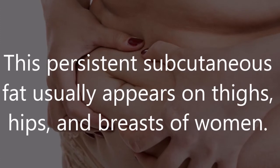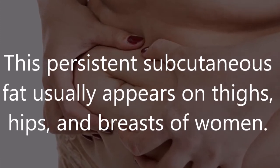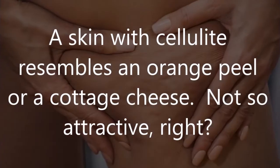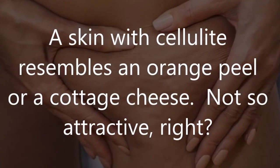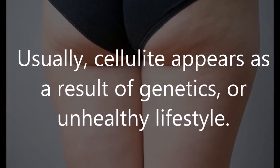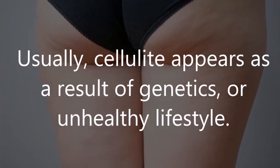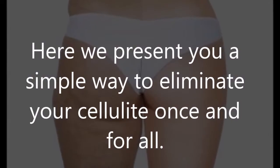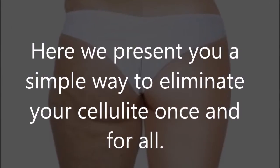This persistent subcutaneous fat usually appears on thighs, hips, and breasts of women. A skin with cellulite resembles an orange peel or a cottage cheese. Not so attractive, right? Usually, cellulite appears as a result of genetics or unhealthy lifestyle. Here we present you a simple way to eliminate your cellulite once and for all.